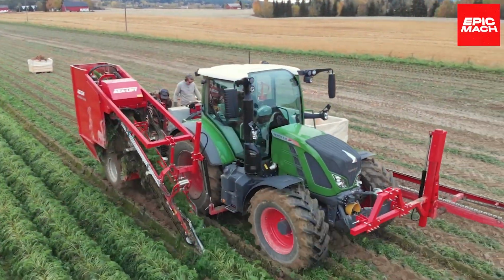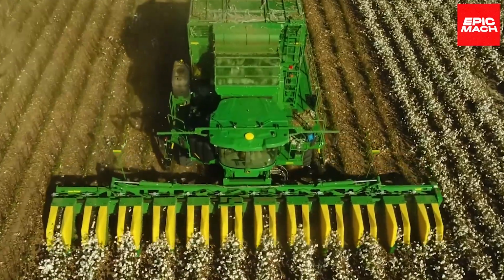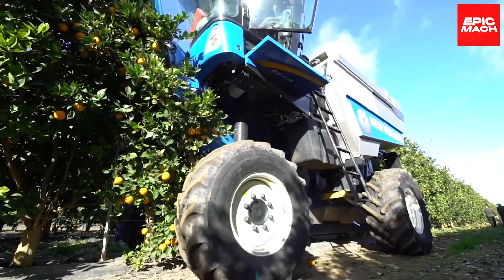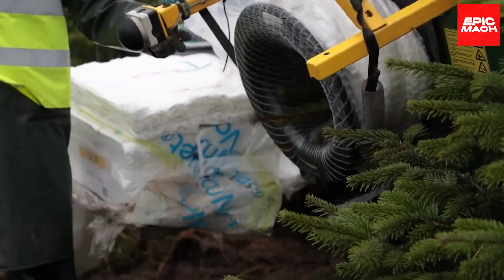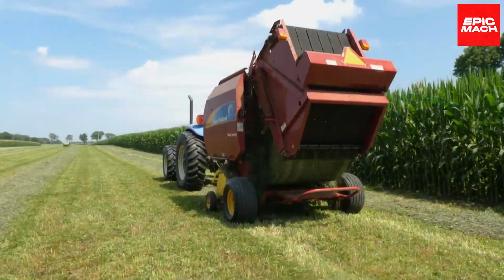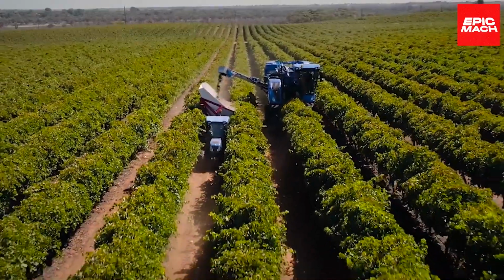Farming has been completely transformed by the most futuristic high-tech agricultural machines ever seen. From planting to harvest, these modern agricultural transformers are revolutionizing traditional farms with their precision, speed, and automation. In today's video, we'll be showcasing some of the ultimate farming transformers of modern agricultural machines, changing the world as we know it.